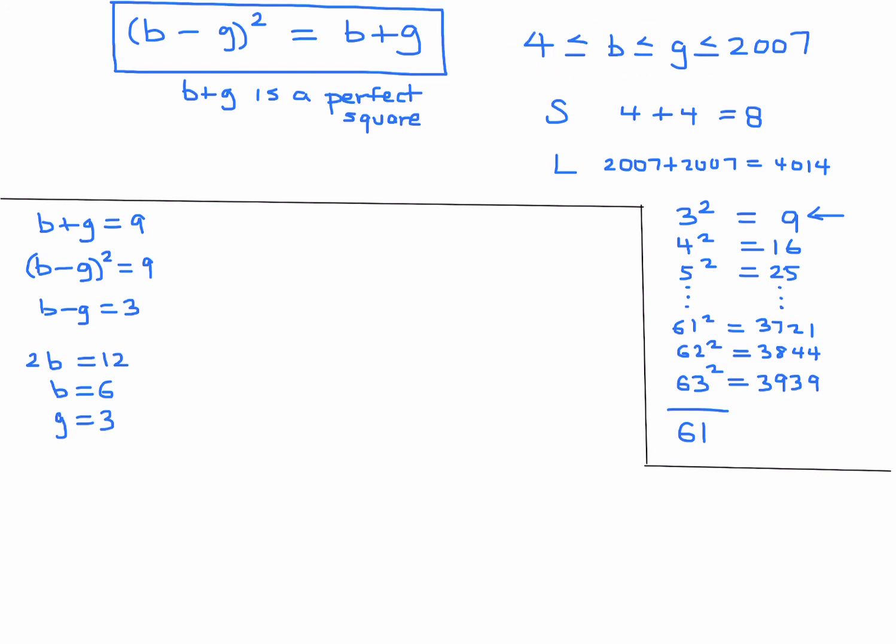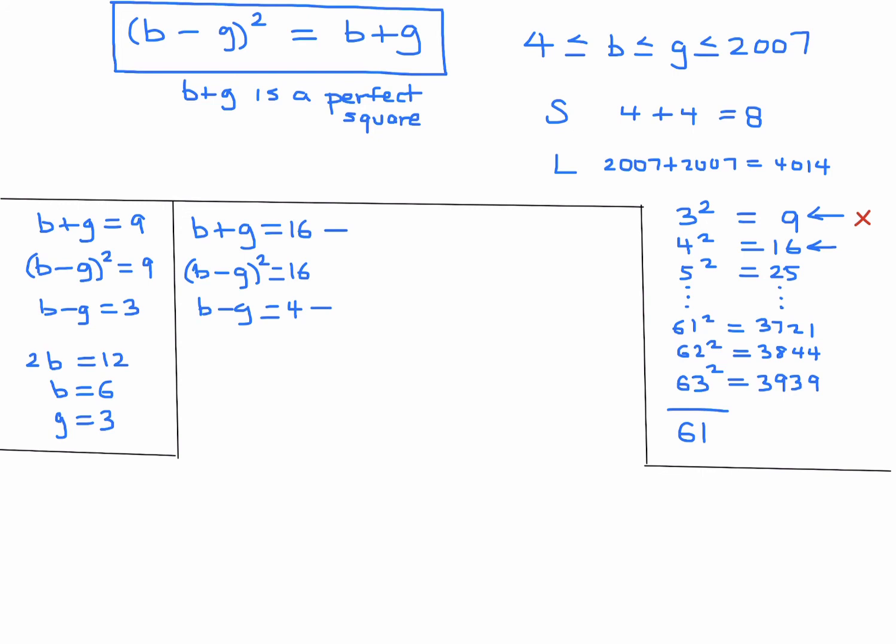Does this satisfy my parameters? And the answer is no, because G has to be greater than 4. So this is no good. Now let's look at the next scenario. And that is 16 right here. So in a very similar way, B plus G is now 16. B minus G all squared is 16. So if you take the square root, we get B minus G is equal to 4, and then add the first equation to this equation, and we get 2B is equal to 20, and therefore B is equal to 10. Substitute that back into the first equation, and you get G equal to 6. Does that work? Yes, it does.